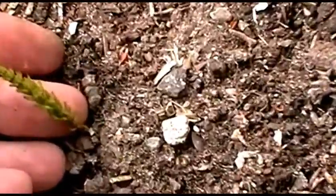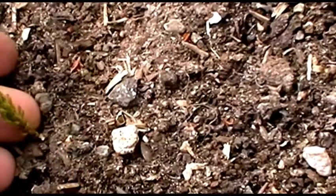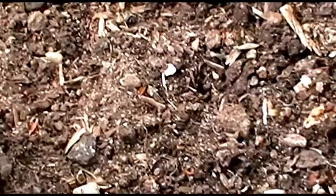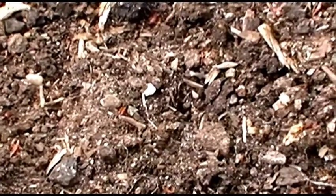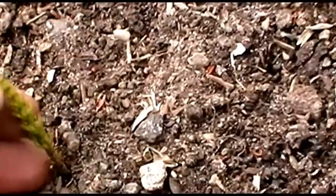Now the big problem is this. Hopefully you can see that clearly. This is mare's tail. It is a nightmare. There's nothing nice to say about it. It grows everywhere. It's incredibly invasive, and it's almost impossible to get rid of. There's almost no way to get rid of this.